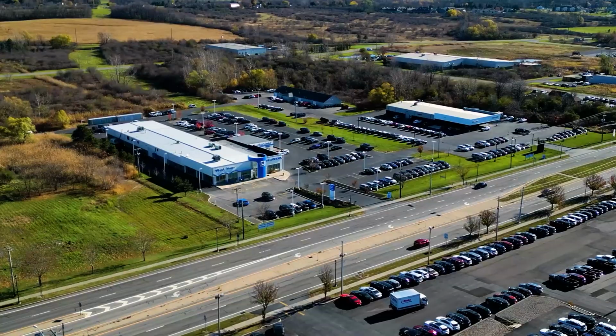But right now, we are heading south down Main Street. If you go back up north, we'll show some drone footage of the dealerships that are further up north. That and Constellation is probably the extent of the commercial industry that you're gonna get here in Canandaigua.